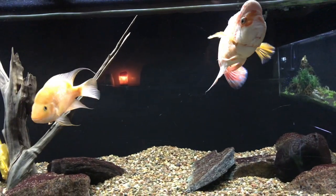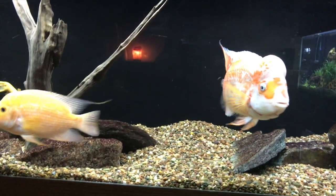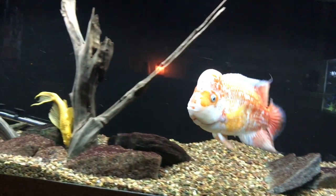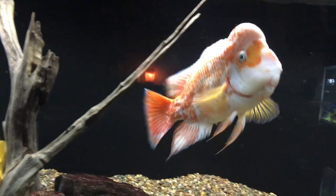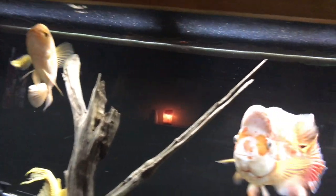So I think I may take that female from down in the basement that likes to lay eggs by herself and see what happens if I match her up with Cheeto. But he's just doing as good as ever and really a fun fish to watch, of course.